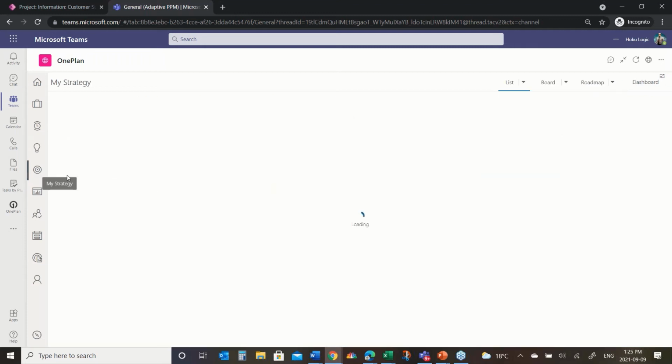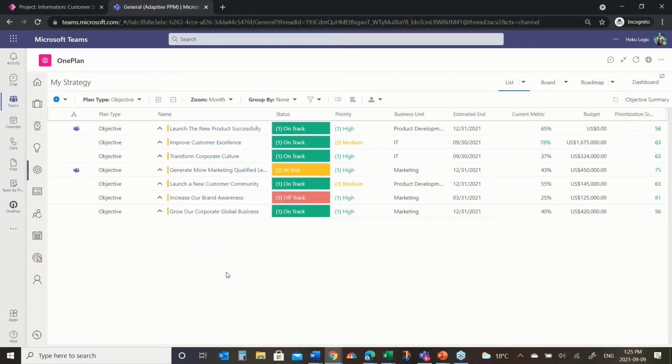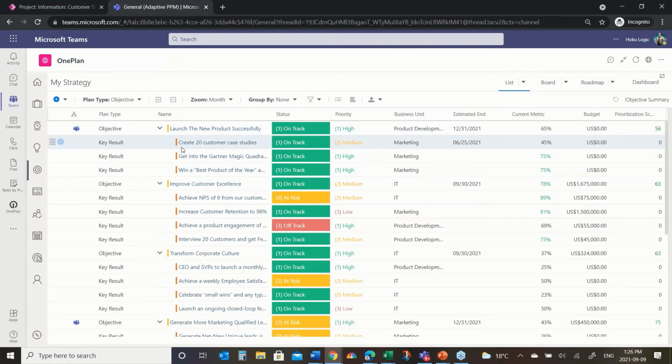Jim spent some time on this, and I'd like to do the same. This is a common scenario, and doing this in Teams is a very popular approach. In this section, I'm articulating the strategy for the organization. What are our objectives? And underneath that, what are the key results that we're going to measure to confirm that we've achieved an objective? And we can prioritize these, as you see here. We can status them here. We can report on them. I'll show that a little bit later in the dashboarding capability. But this is where that conversation begins.